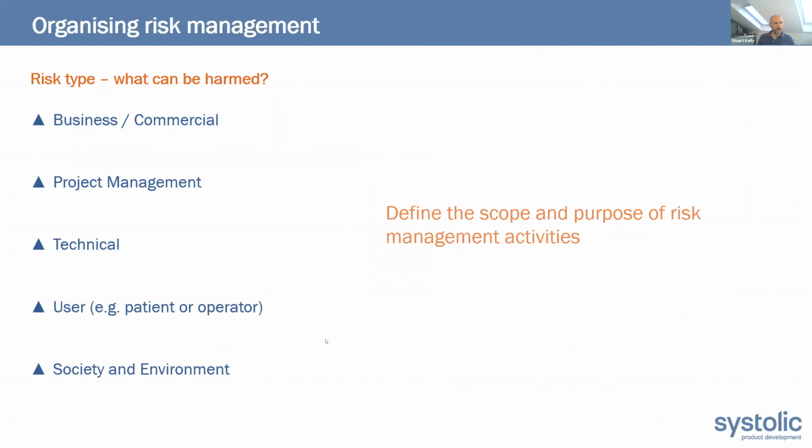The next thing I think is very important, and sometimes a source of problems in risk management, is to define what type of risks you're dealing with. In the context of product development, there are quite a lot of different levels. You might be thinking about business risks, things that could derail your project management, or technical risks that could cause your design to not work the way that you want it to. You might be focused on user risks, and that's where a lot of the standards focus is: what are the risks to your patients if you treat them with a certain device.